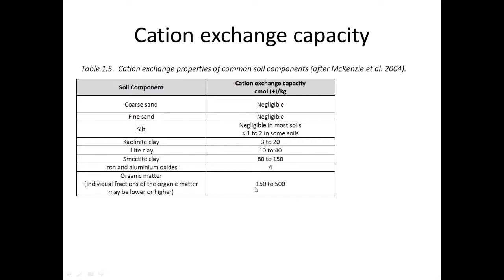And the smectite clays are very common from basalts. The other important component of cation exchange capacity is the organic matter, and it can have 150 to 500 centimoles of positive charge per kilogram, depending on the organic matter. The humus has the highest value, so if you've got good humus in your soil, that can add a lot to your cation exchange. As I mentioned, in the lighter textured soils like sands and fine sandy loams, organic matter can be a very important part of the cation exchange.